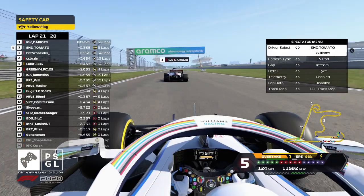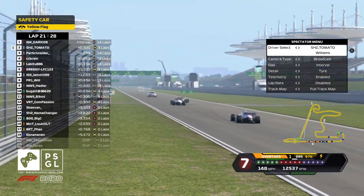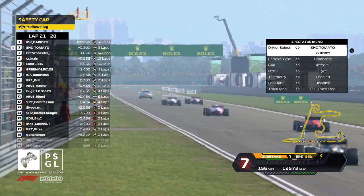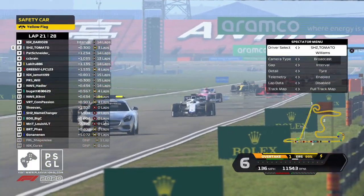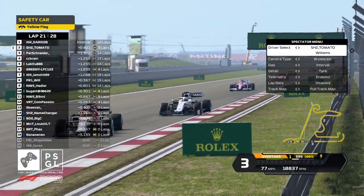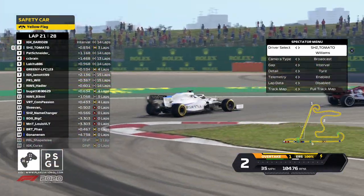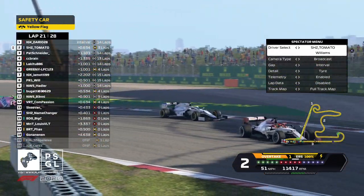Dario's already trying to warm up his tyres, and Tommaso keeping it steady at the moment. As you can see, it's not going to be that long before it comes in, so we're just waiting for Gonnen, I believe, to catch up to the safety car. Actually, no, we still got Big C, Louis, Faz, and Gonnen to catch up. So four cars, and then we're going to probably be going racing.